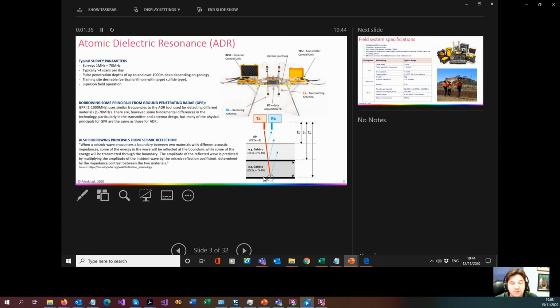So atomic dielectric resonance is the name we gave to our technology. So we transmit radio waves into the ground. We measure the dielectrics and the conductivity. Those are the two rock properties we measure of the subsurface. Different materials have different dielectrics. Air has a low dielectric of 1. Gabbro, for example, has 5 to 10. Water is higher, it's got 80 in dielectric, and it's more conductive as well.